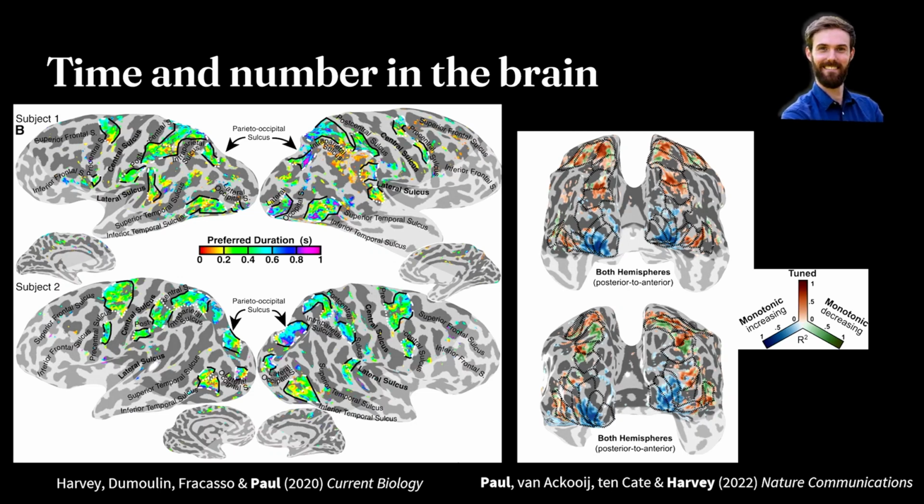So I've used this to look at the responses, our human response to time and number in the brain, and look at whereabouts our responses to this occur, the maps of these. So we can see here that as we prefer durations that are closer to a second, the colour changes across the cortex in this nice predictable way. Same for our response to numerosity.